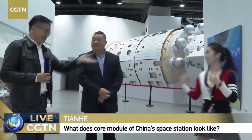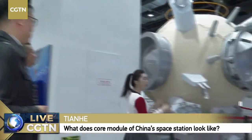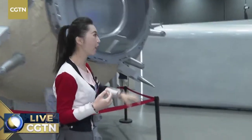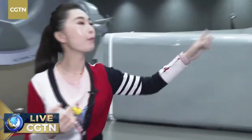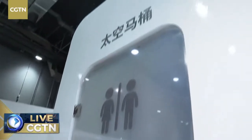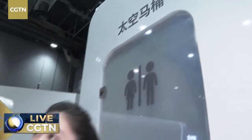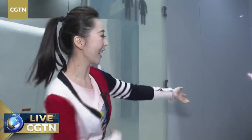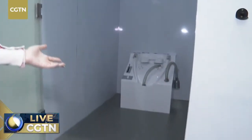Besides, I got something more interesting here to show our audiences, which interests me the most. When I first got into this area and found this, it's called the space restroom. So what is the difference between the space restroom and our ordinary one? Definitely it's part of the space station in the future, and we can take a look at the space restroom. So, Mr. Xu, tell us, what is the difference?